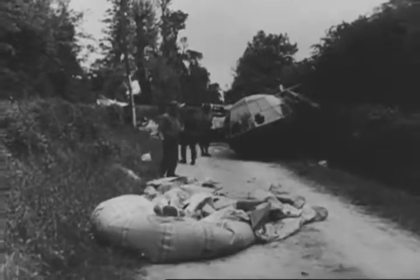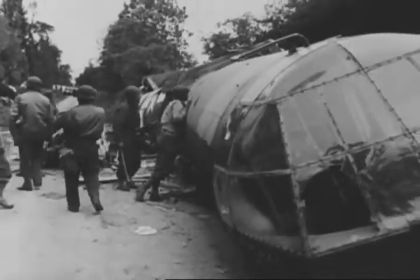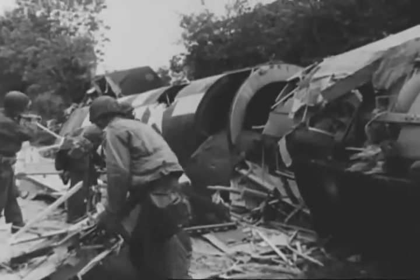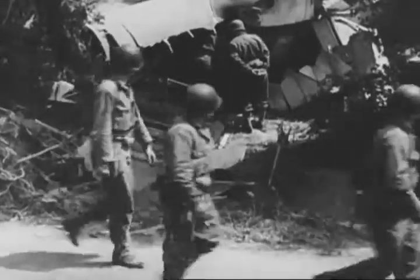We were covering the landing of the first bunch of gliders. We were pinned down by German fire across the field. As the men came running out, they stepped right into it and started a drop all around us. A German cannon blew one glider right apart.